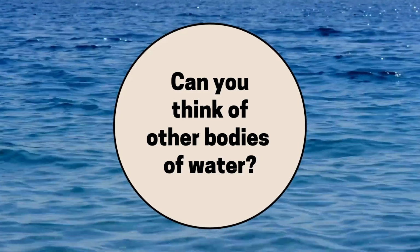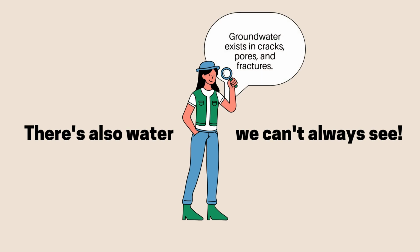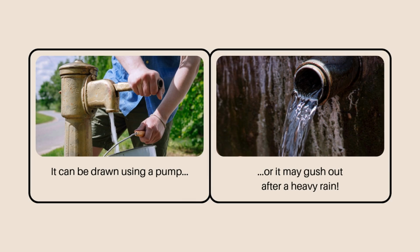Can you think of other bodies of water? Well, there's also water we can't always see. That is groundwater, which exists in cracks, pores, and fractures. It can be drawn using a pump, or it may gush out after a heavy rain.